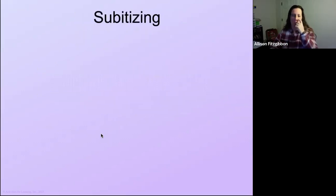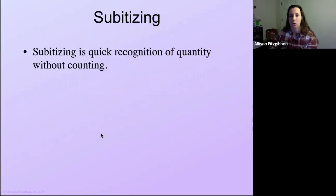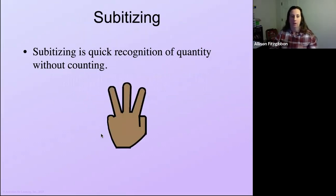Okay, so one way that we do this is subitizing. Subitizing is just a quick recognition of quantities without counting. If I put up this hand, I'm pretty sure all of us can say 3. We don't need to count 1, 2, 3. Believe it or not, small children can do this. Babies can do this, right?